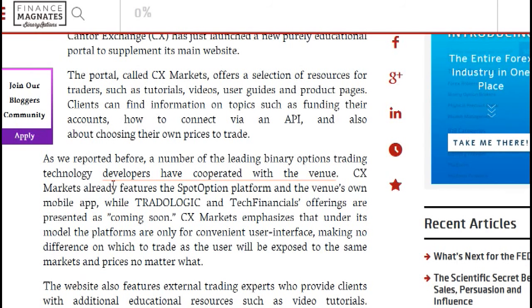Over here on Finance Magnates, they mentioned myself and my brother and Ryan Heron, maybe mispronouncing his last name, in trading, all as independent educators, meaning that we're just guys covering the Cantor Exchange and offering our ideas, our particular perspective on trading binary options on an exchange.